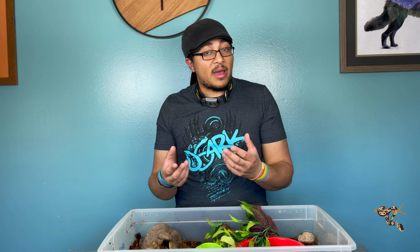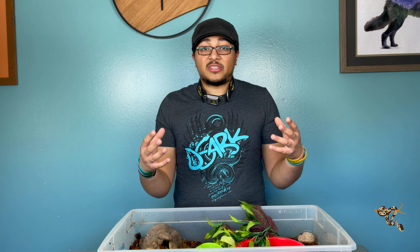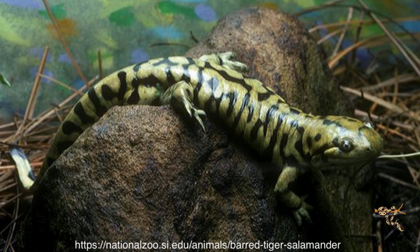So if you do end up having a tiger salamander, wherever you're keeping them, here are a few tips. They're obviously going to be in the adult stage. So as I said before, they achieve that 6 to 8 inch range. They're very large, really hardy salamanders. They eat a wide variety of insects, definitely insectivores, although they are cannibalistic and opportunistic. So basically, if they think they can eat it, they will probably try.